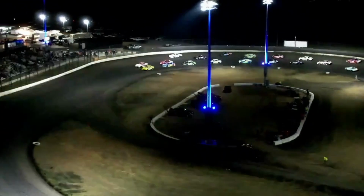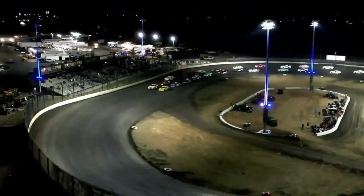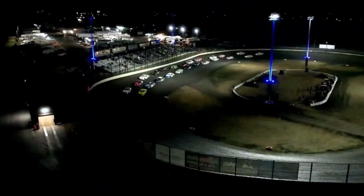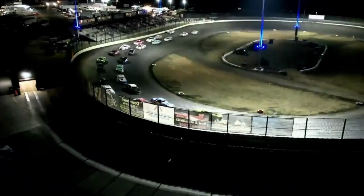Field rolls to the back straightaway, ladies and gentlemen. When they make their way around to the front stretch, we want you to rise to your feet, make some noise, and let these drivers know you appreciate the show they put on here tonight. Ladies and gentlemen, it's the stars of the Stand On It Classic!